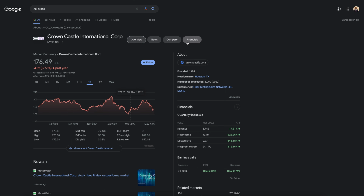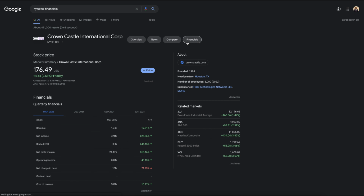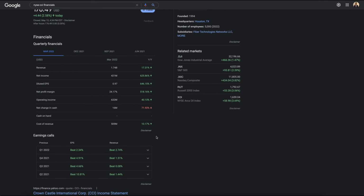Let's look at their financials. And if you look at their financials, they are doing really good, but the net change in cash is kind of alarming because it is down 71%. It is beating EPS and revenue. In December, it was down in all these: net income, EPS, net profit margin, and net change in cash. It was also down. It was doing great in September. And in June 2021, it was also doing great other than the net change in cash.